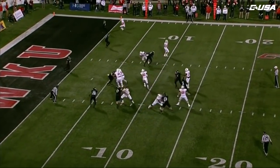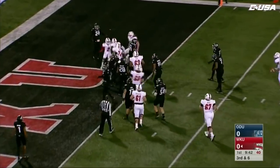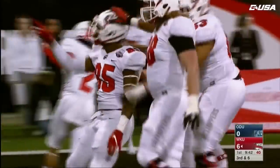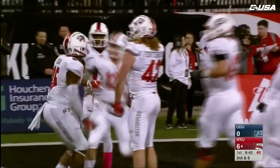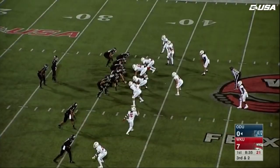Coming out of the timeout, West Kentucky goes with a shovel pass to the tight end, Myquan Dean, who bangs his way in the end zone. So Western Kentucky, for the second time this season, marches down the field and scores on their opening drive of the game.